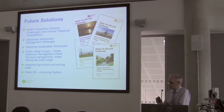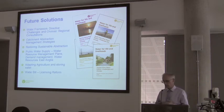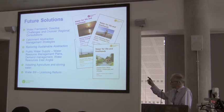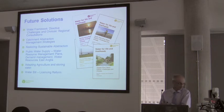I talked about catchment abstraction management strategies, from which I shared a couple of diagrams. But the issuing of licences at the moment is all time limited on a 6 or 12 year basis. So every 6 to 12 years we have the potential to reassess water availability and issue or not issue licences. So we have capacity to adjust to a changing climate as we move forward. We also have a project to restore sustainable abstraction, and the government at the moment is working up policies on how we might best do that to claw back some of the water that we've over-licensed in the past.